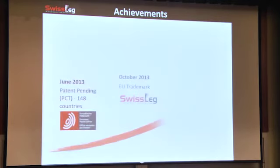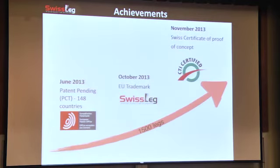We have our patent, which we filed last year, and it's pending. We have our trademark, and we also have received the certification for proof of concept of the SwissLeg from the Swiss Federal Commission of Technology and Innovation, which is the stamp of approval on the technology. And we have at least 1,500 customers, amputees, walking on SwissLegs today.